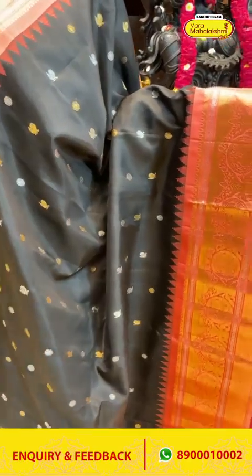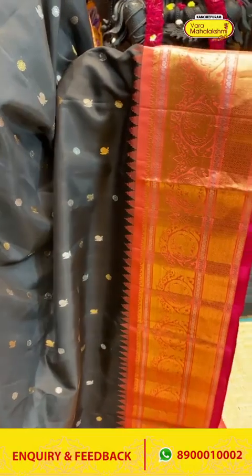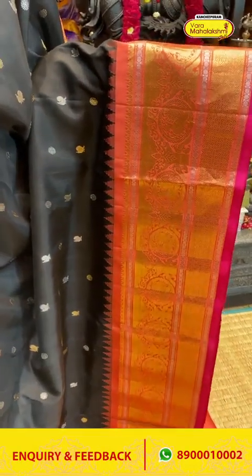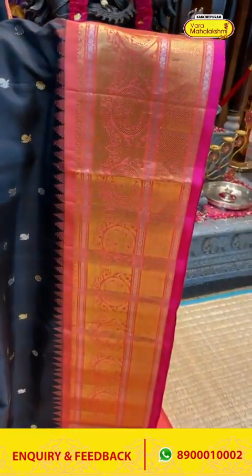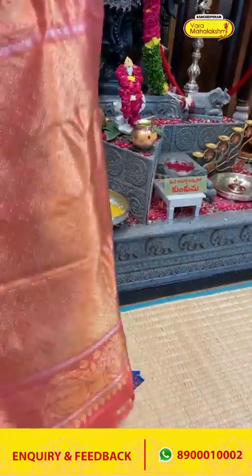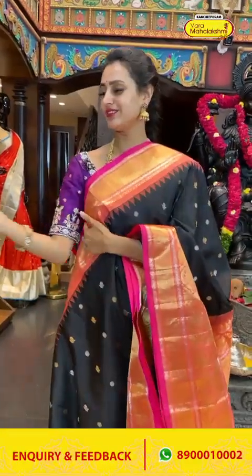Coming to the body, it's floral and peacock booties in zari, and the border is floral and diamonds and peacocks in circles, and the pallu is floral brocade, and the blouse is contrast. Okay, so I'll give you the pricing and the contact details of this one.